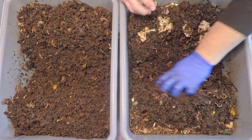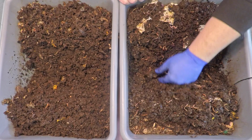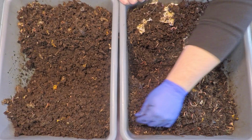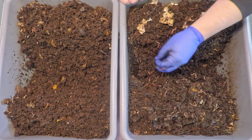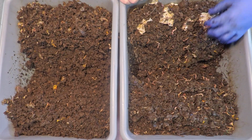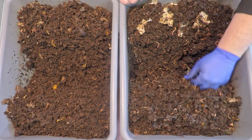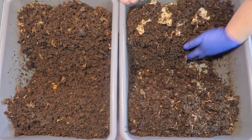Alright. I guess what was going through my mind here was just how castings rich this material is and how little bedding there is. I mean, you really do have to kind of look. There's a little fragment of what might be a piece of a leaf right there. Not too much of anything that resembles my shredded, prepared bedding. A good few chunks of the napkin that was used last time.